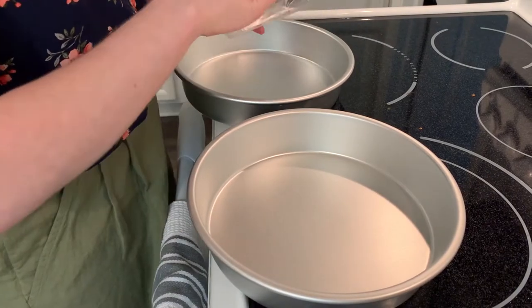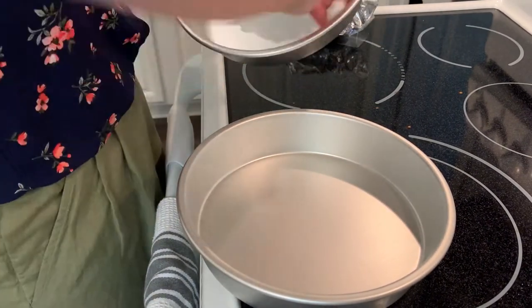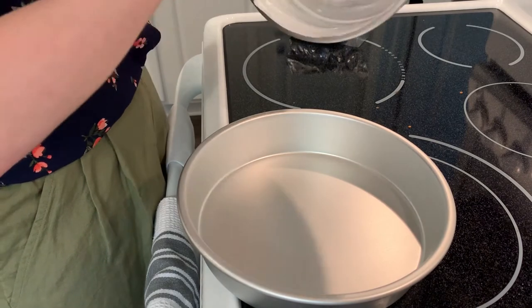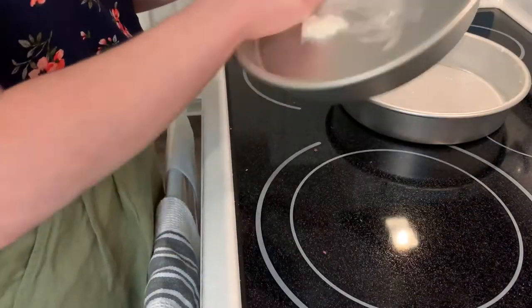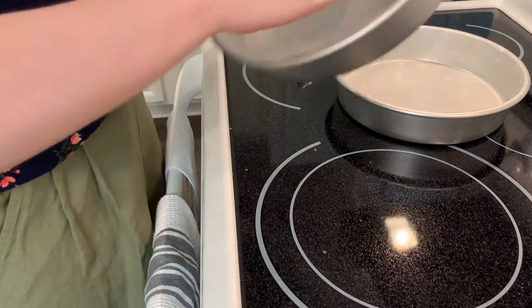I decided to go for two layers to this cake. You could always do more, you could always do one, totally up to you, but I am just greasing the pan here with some Crisco, and then I'm going to put some flour in it to grease and flour it. And these are 8-inch round pans. I have also seen this same type of cake recipe done with 9-inch. I've seen it done with square pans or sheet pans. It really just depends. You can make this with any kind of cake.